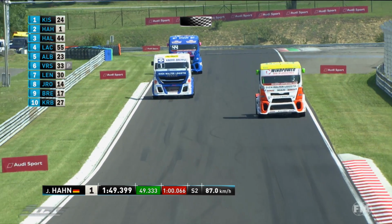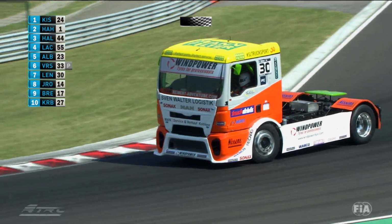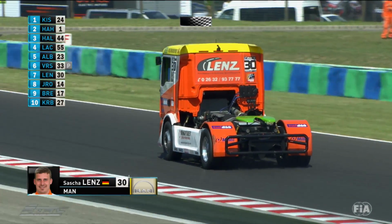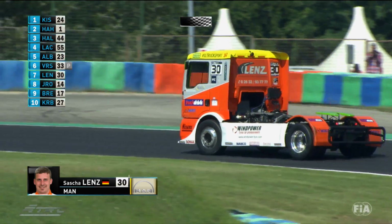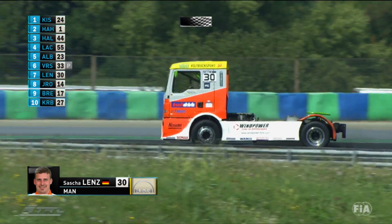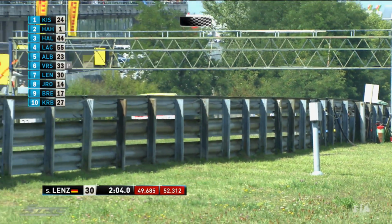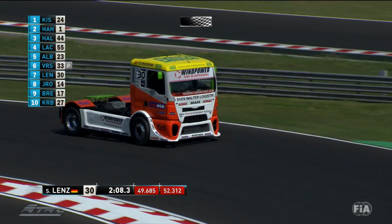1 has backed off, 44 has backed off, so they realise they haven't done enough to catch, and 30 is pressing on. That's Sasha Lenz. He was at the back of that queue, worked his way forward. He's down in 7th position overall. This looks a pretty tidy lap from him, but he needs to improve. 1.8 seconds down on the ultimate pace. He may be able to squeak a few tenths, but he needs to.